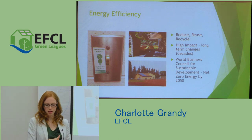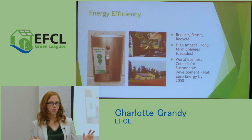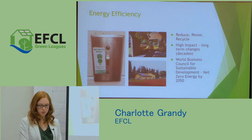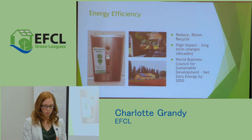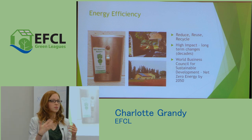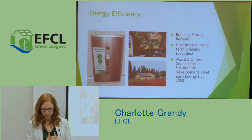What I came across, which I thought was really interesting, is that this issue is identified as important by the World Business Council for Sustainable Development specifically. They want to create net zero energy buildings by 2050, all of them. So you can see how ambitious this goal is, but also how necessary it is moving forward.